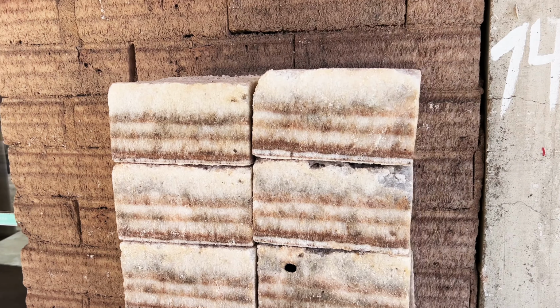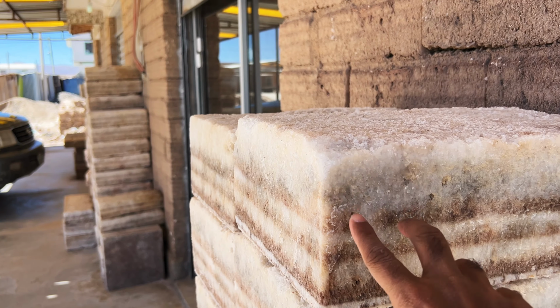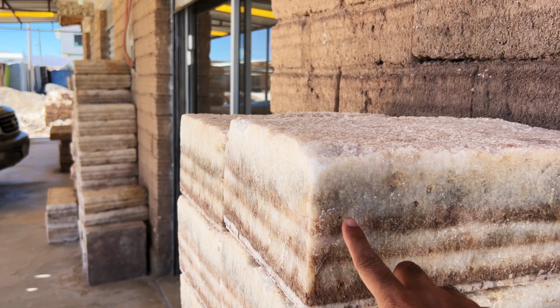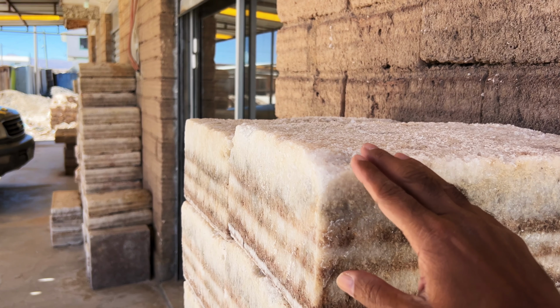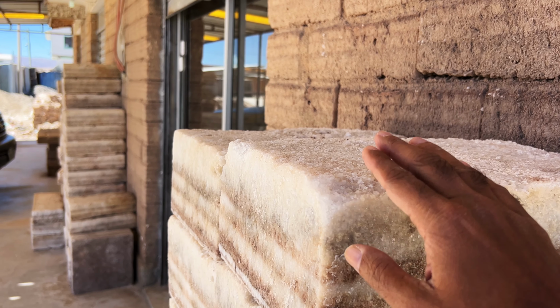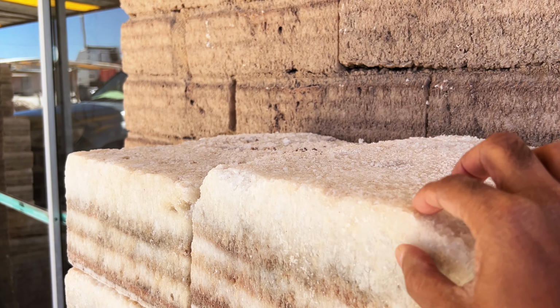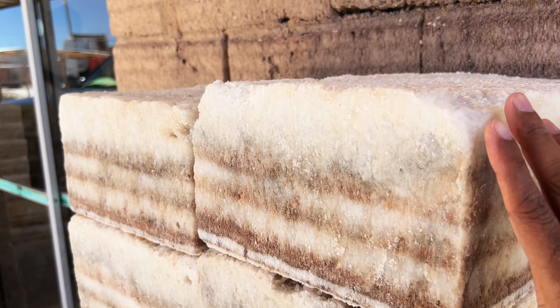These are the salt bricks that are used for construction. You can see that this is the top part, which is basically the salt, and then this is the solidified mud. This is something that you can get after the monsoon when the water evaporates. Water evaporates and leaves this top salt layer.